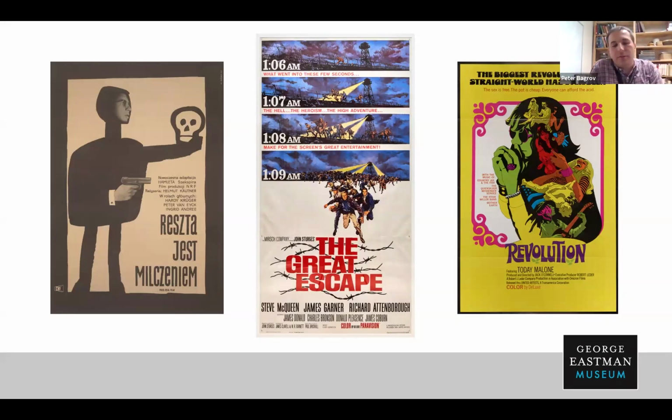So on the one hand, we see the different types of films. We have big Hollywood blockbusters like The Great Escape, a film that people would know and relate to. We have films that represent the social changes and the countercultures, like Revolution, which is one of the first major documentaries about the hippie counterculture. And then we have the European posters, which are very well represented in the collection, like this poster for a German film, The Rest is Silence, sort of a modern day version of Hamlet, which, by the way, we're showing at the Dryden next Wednesday. We have an original print of this very interesting German film by Helmut Käutner.